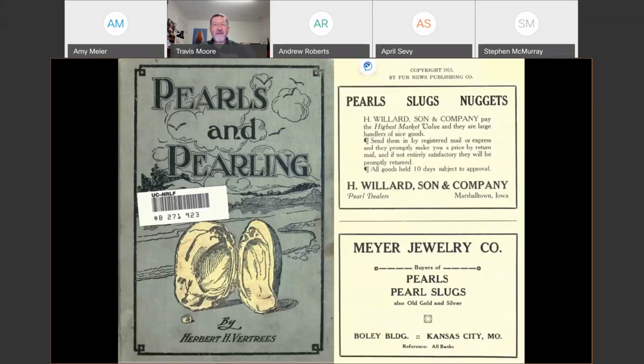I've referenced this a couple different times, some of the older photos that you end up seeing, this Pearls and Pearling book. The thing that I think is really interesting with this, it was produced by Fur News Publishing. And in the back of the book, there were some articles on how to be a fur trapper, and then some of these articles about where and how to sell your pearls and your slugs and the things that you would collect from the freshwater mussels.